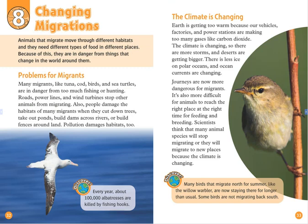Chapter 8. Changing Migrations. Animals that migrate move through different habitats, and they need different types of food in different places. Because of this, they are in danger from things that change in the world around them. Problems for migrants.